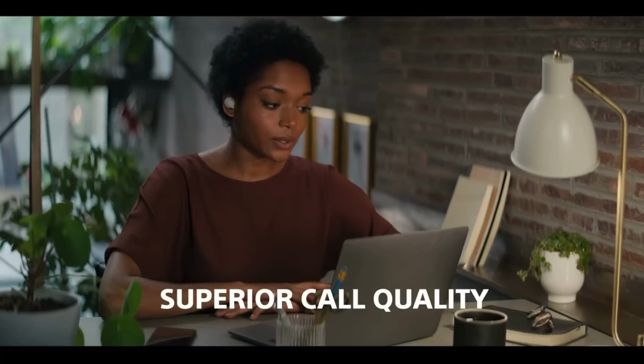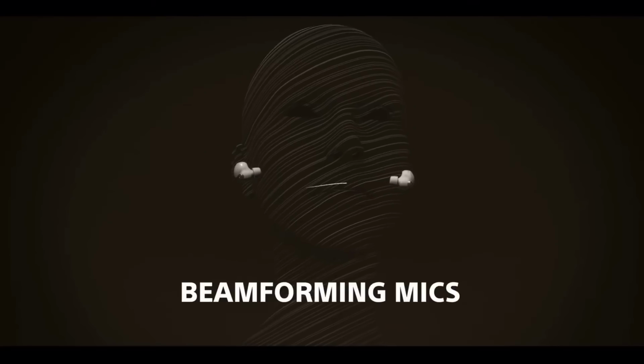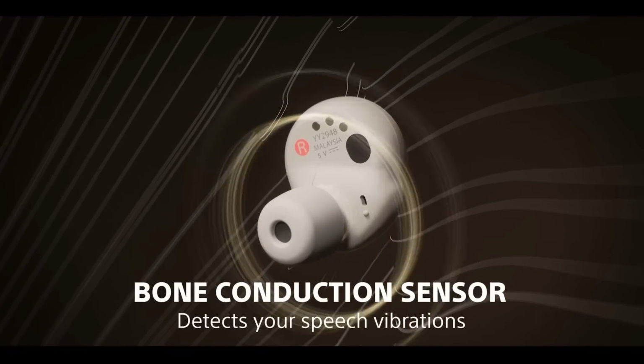Now the Sony XM4, they do have upgraded microphones this time around versus the XM3. On top of that, they also added bone conduction sensors so that it can detect when you are actually speaking and it can tamp down some of the background noises and focus on your voice. So let me give you some call quality samples of the XM4 versus the AirPods Pro, the Sennheisers, and the Galaxy Buds Pro, and this way you can see which one has the best sound quality for you.